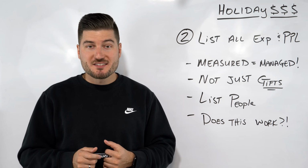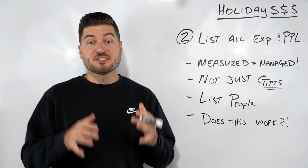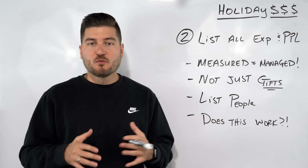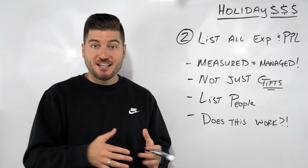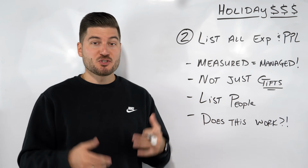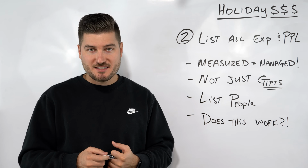What a lot of people don't consider when budgeting for the holidays is the number of expenses that actually go into participating in the holidays. So what do I mean by the word participating? Well, if you have family out of town or you need to travel, travel is going to be an expense. Just because money isn't specifically going to people and gifts, which we will describe as recipients in this step, you are still incurring monetary expenses.